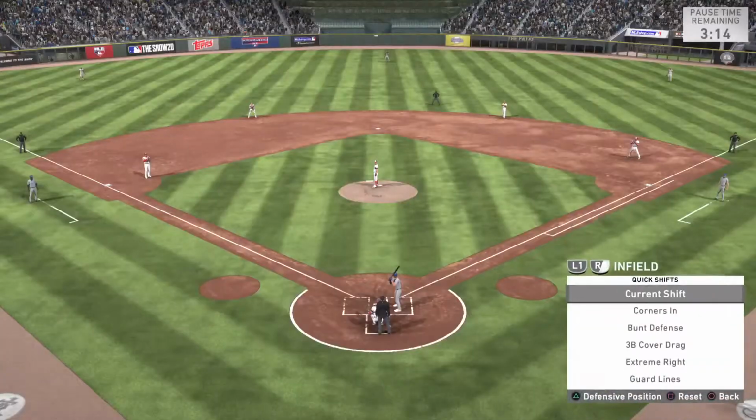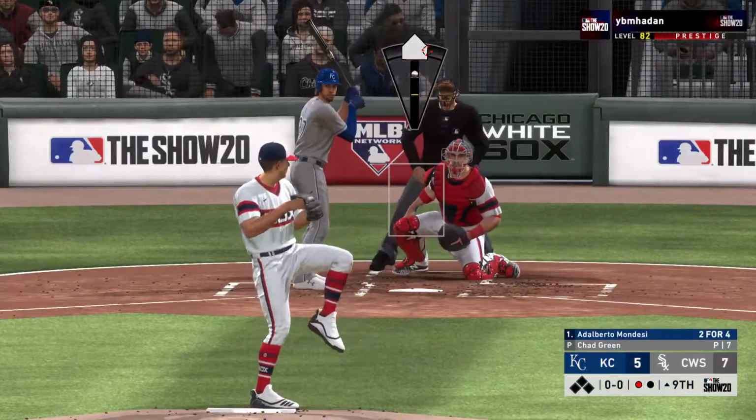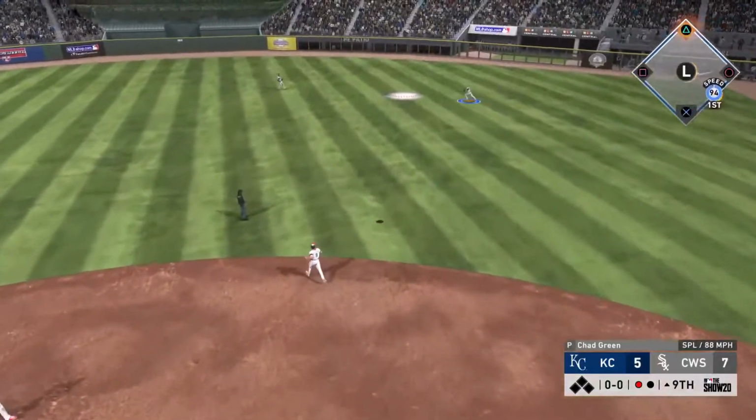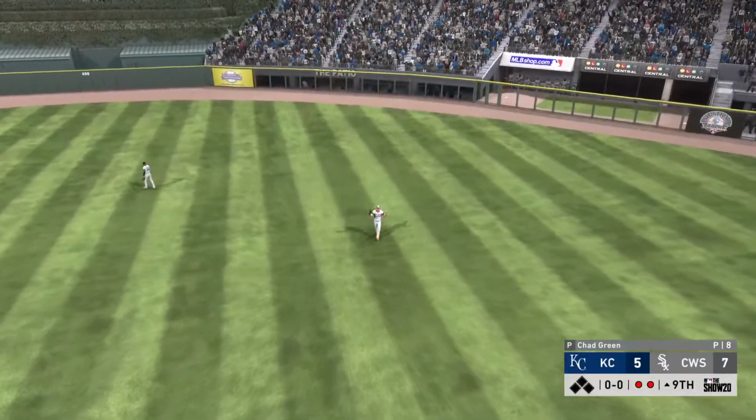So the lineup flips over and digging in, Adalberto Mondesi. It's been a 2 for 4 effort for him so far in the ballgame. Pulled toward right center field. Bruce on the run. He gets there and makes the play for the second out of the inning.